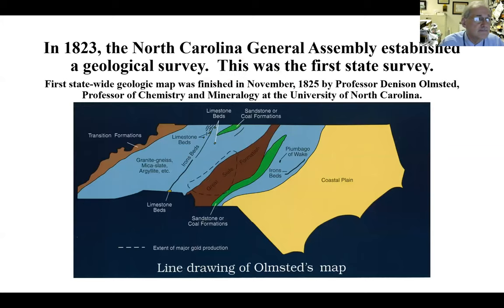Now, in 1823, the North Carolina General Assembly established a geological survey. This was the first state survey in the country. The first statewide geologic map was finished in November of 1825 by Professor Denison Olmsted, a professor of chemistry and mineralogy at the University of North Carolina, Chapel Hill. The line drawing you see there is basically a simplified version of the map that was actually done. The map itself was about 14 inches from one end of the state to the other.